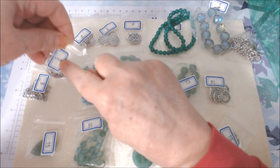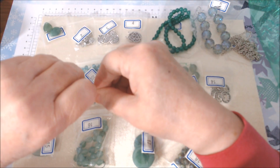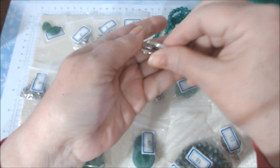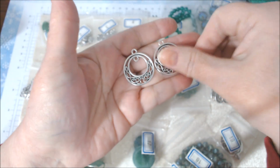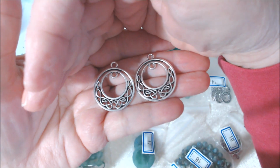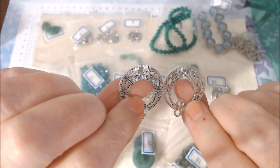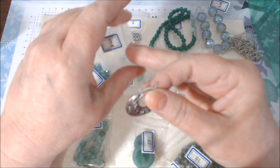Number 9, which I put a little line under so I wouldn't get it confused with 6. This is 2-piece 31 by 27mm Celtic knot donut with loop. These are single-sided. They're pretty. Open weave, but I think I can do something with those, even though they're single-sided.